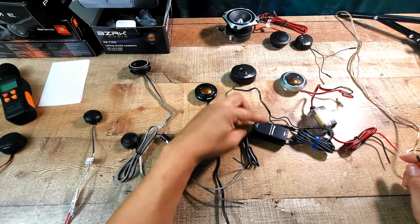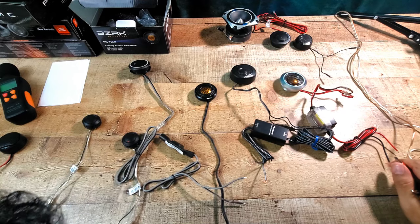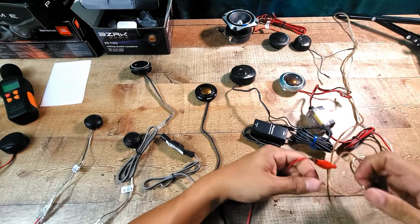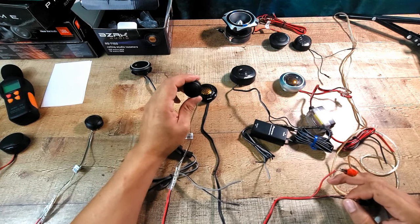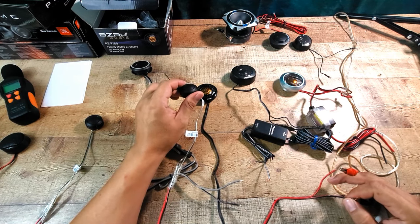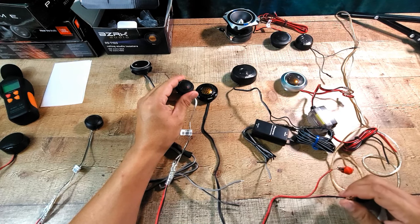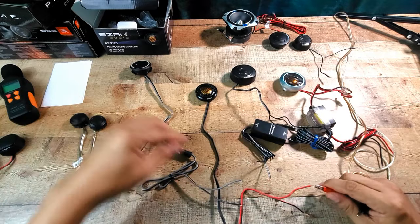So now what is left? We have Pioneer and JBL GTO, and we have JBL Club. Club and GTO, I tested. They're phenomenal. They're really loud for the size. Yeah, this guy is crazy, next level.